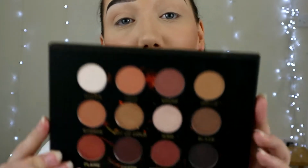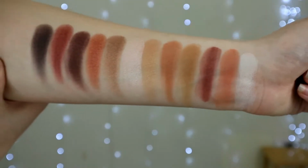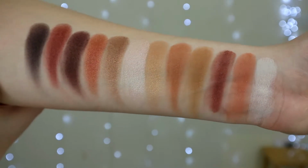So this is, like I said, the Hot Fire eyeshadow palette, signature smoky palette. Again, it has a big mirror in there, and then it comes with 12 warm tone, beautiful, on-trend eyeshadows. Again, this palette is right up my street. I'll insert swatches just now so you can see what they're like. I've not tried them on the eyes yet, I've only ever swatched them, so I'm excited to actually put them on my eyes and see how they perform. I'm very excited.